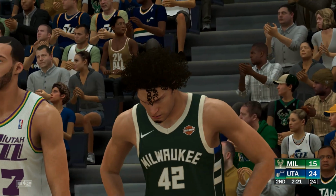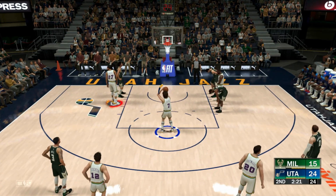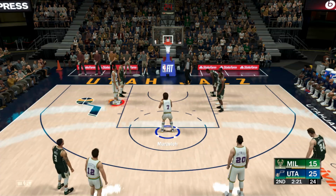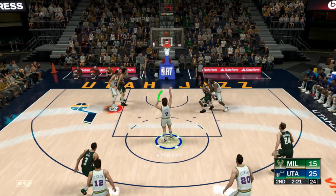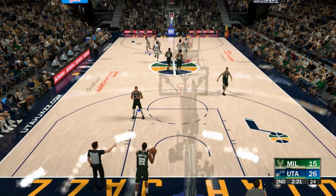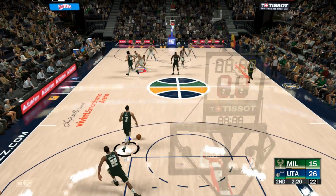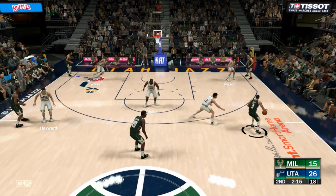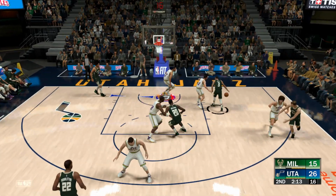Pistol Pete, oozing with natural talent, but behind the scenes, he puts in a lot of work, too. For Utah, they have shot 2 free throws, and they're 1 of 2 so far. A different look for Milwaukee. Marvin Williams is checked in for Ilyasova. And it's Pat Connaughton in for Dante DiVincenzo.